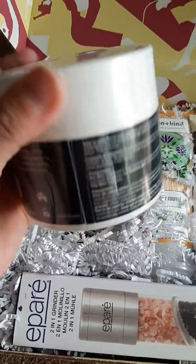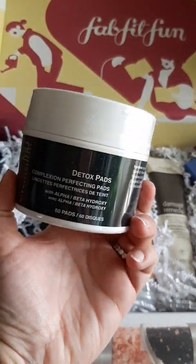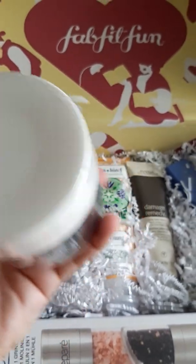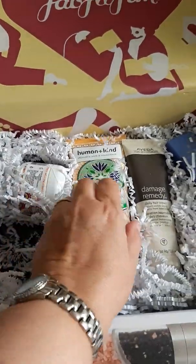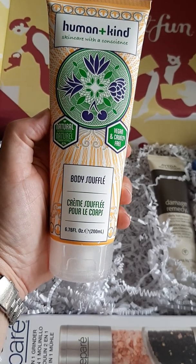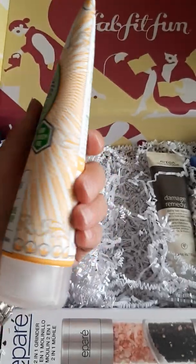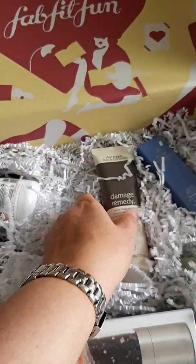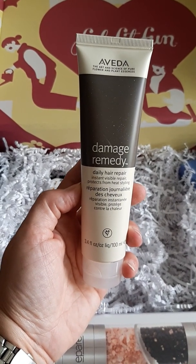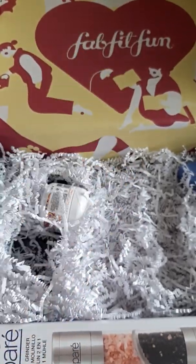Okay, first thing is, oh, the detox pads. Yeah, I'm looking forward to trying this. Humankind body supply. Okay. Damage remedy, daily hair repair. I'd like to try this one. Avita.